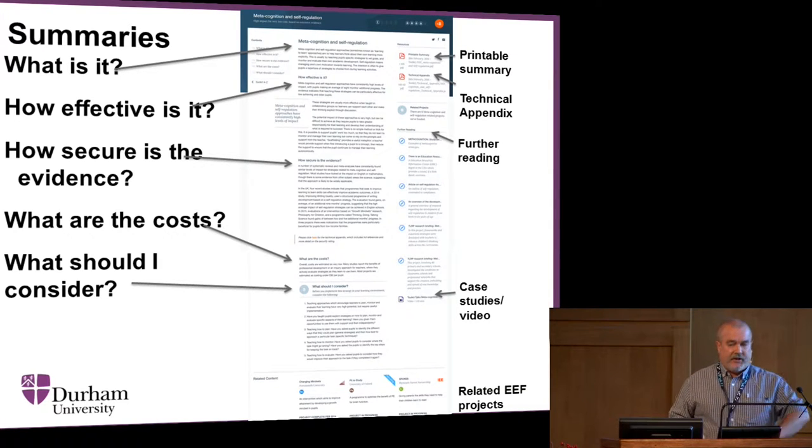Then each of the pages has a layer below that goes into some of the detail, defining a bit more clearly what's involved, talking about how effective it is and what the range of effects are, talking about the security of that evidence, the way we've estimated the costs, and the sorts of things we think schools should bear in mind as they implement different strategies and approaches. Sometimes those are driven by practical approaches. Sometimes they're driven by the regression analyses and the meta-analyses that suggest that certain kinds of interventions may be more successful than others, or certain types of implementation, length, who they're delivered by, those kinds of features.